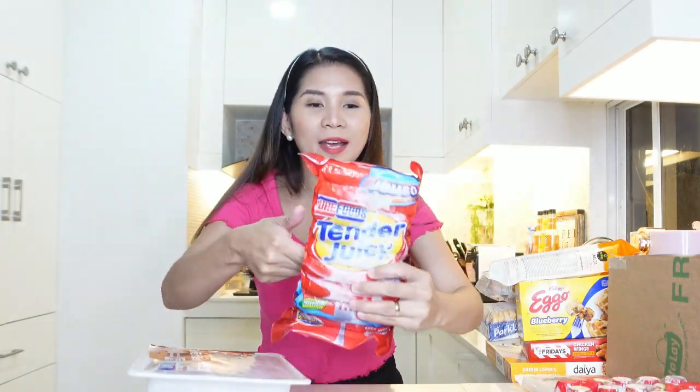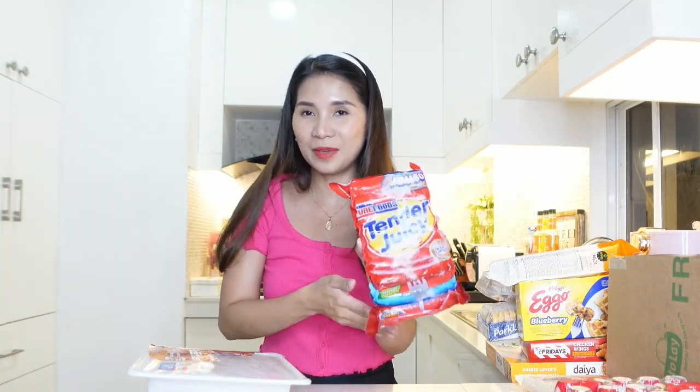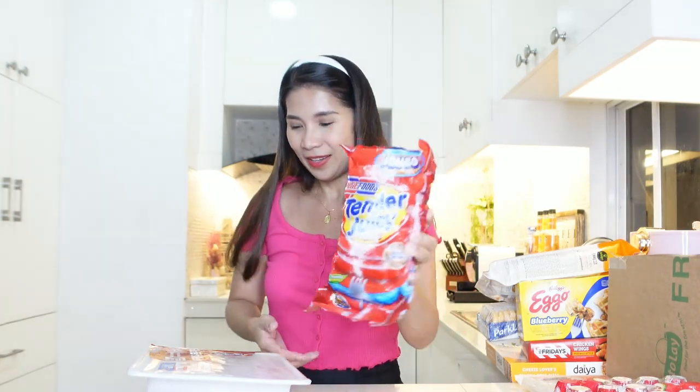Also got, syempre, Pure Foods Tender Juicy Hot Dog. So, laging may ganito sa grocery. Every grocery, laging may kasamang hot dog. Kasi kids' favorite, pag walang ulam, ito yung inuulam, ganun siya.